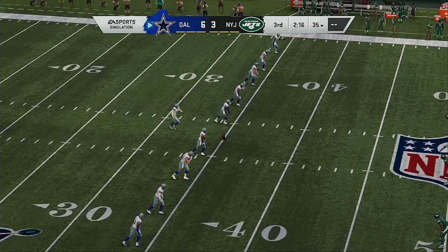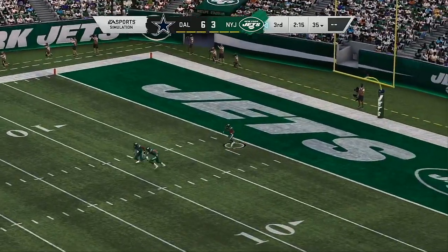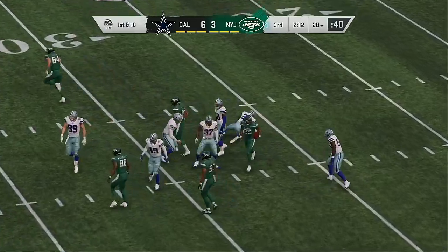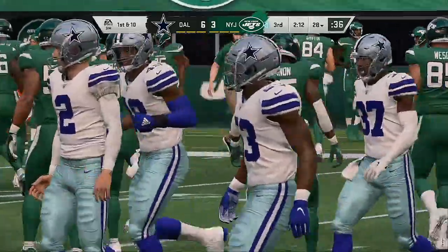After the made field goal, Marr back out there to kick it away. This will be taken in at the one. And he'll take it past the 25 and up to the 28-yard line. The New York set to take the field.